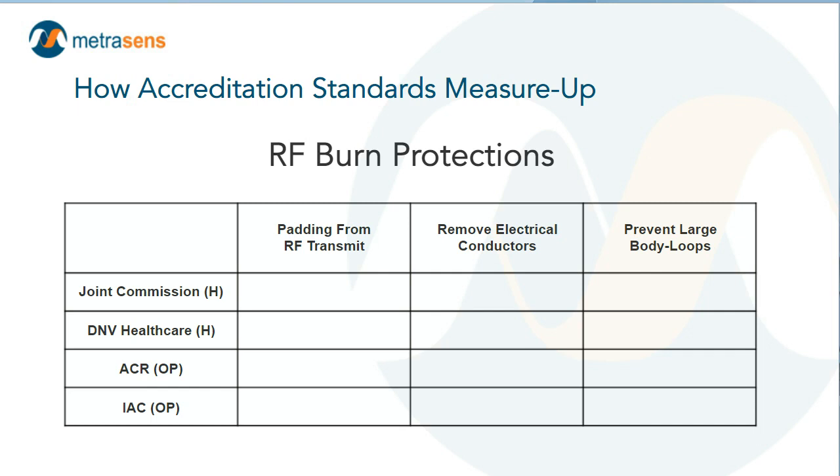So I'll ask the same question I did last time, based on the accreditation or accreditations that you hold for your site. How many of these do you think are explicit criteria for MRI safety for your accreditation? Well, let's take a look. And here, for Joint Commission, again, I'm giving partial credit, and I'm feeling really generous about this partial credit.